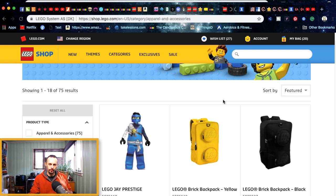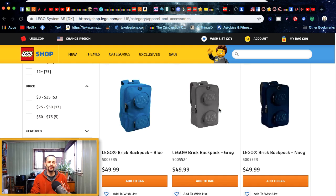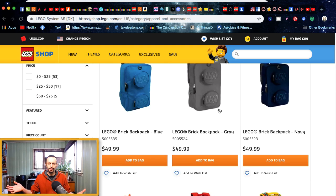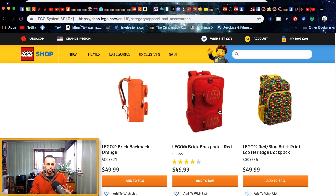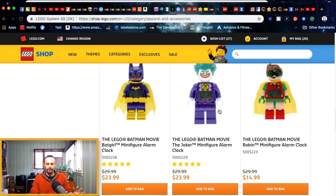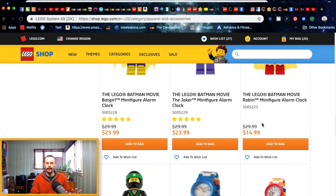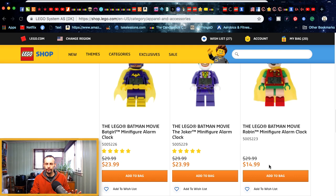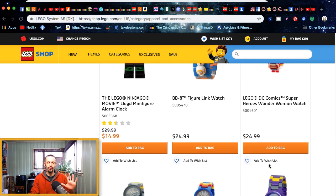So with apparel and accessories, we are looking for things that are not available in, let's say, Target or other retailers and are more exclusive to just Legos themselves. And here we have an alarm clock that is actually a minifigure, so we can list those up, and one of them is actually going for only 14 bucks. Normally it is 29. That's definitely one I would go for right away.